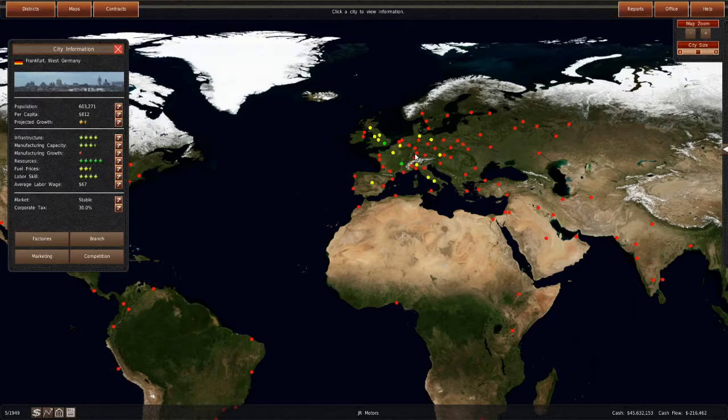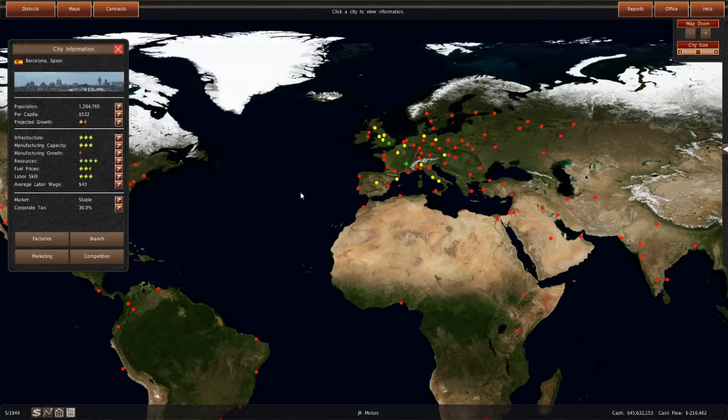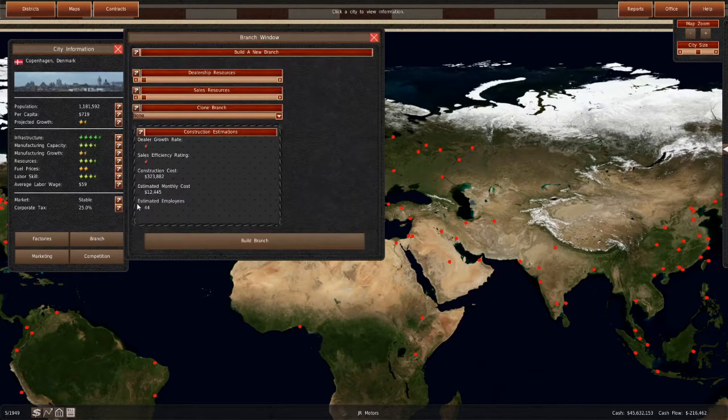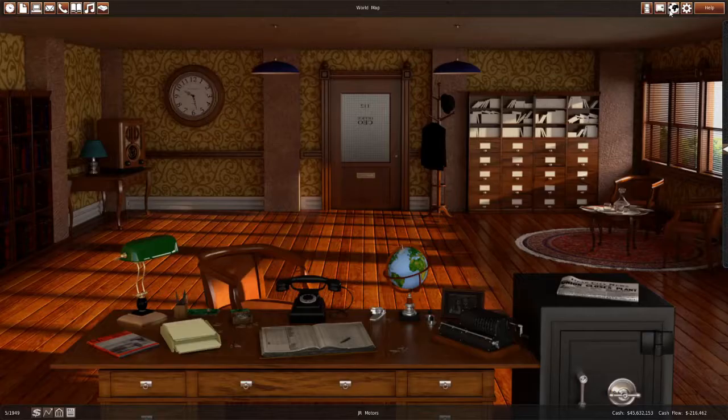Just clicking on all the little dots to see what we've got. Can I click on you? No, you're no good. Hello? Nope. Nope. Nope. Oh, Barcelona. Let's open a branch in Barcelona. London build branch. What have we got up here? Small amounts of people. Although, that's good. We could go into Denmark, so let's open a branch there, and I think that will do for the time being. Let's go back to the office.